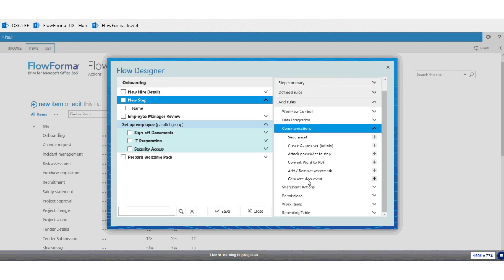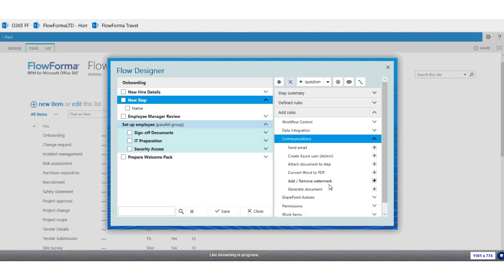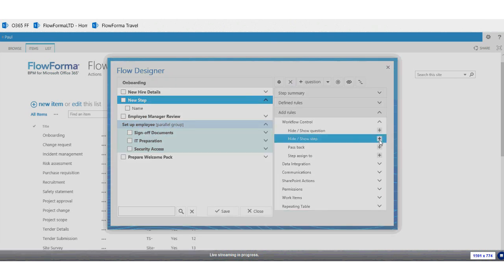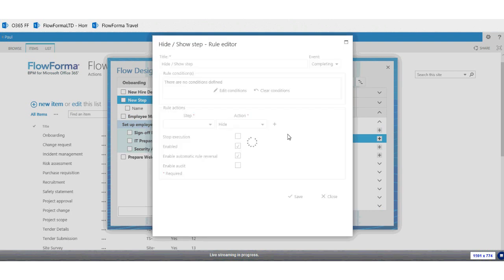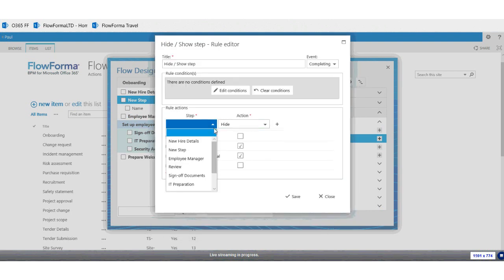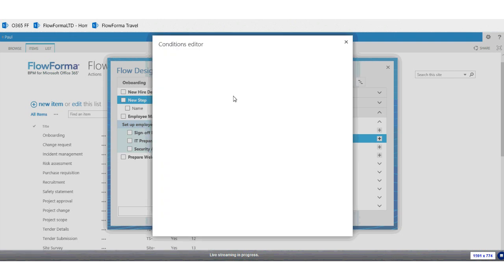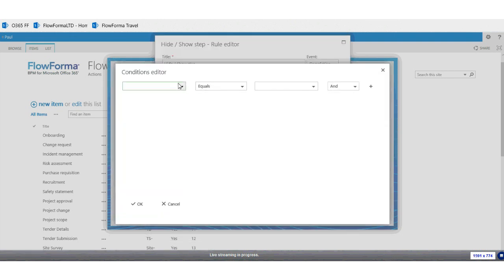So all of our business rules allow you to make the whole workflow interactive, so that conditional actions occur at certain points in the workflow. Let me very quickly show you an example of that, and then I will move on to the next thing. Let's say I want to make a step disappear in certain circumstances. For example, if the employee name is equal to Paul, then I want to remove the employee manager review, because the employee manager review is not required. It's a little bit nonsensical, but let's go with that anyway.